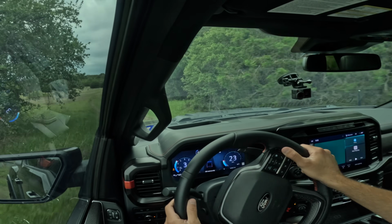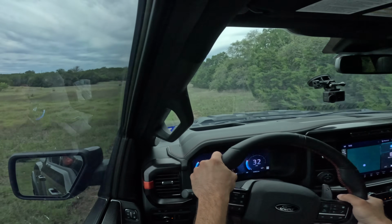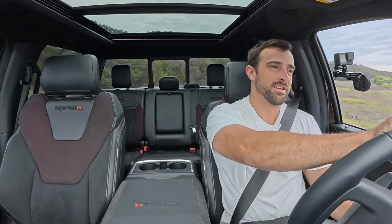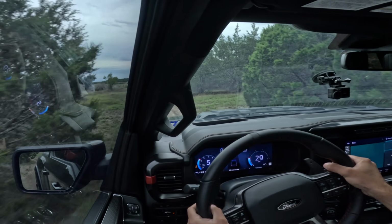Let's go ahead and go over some of this with a little bit of pace here. It's a pretty big jump here that doesn't show on camera. Right there. And the faster you go with Raptors, the smoother things get, funny enough. This little section here, I'm a little bit more confident in the Ranger just because of the size. I usually get a little bit more throttle down.